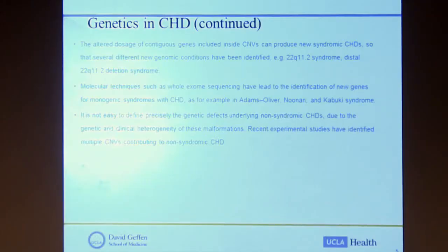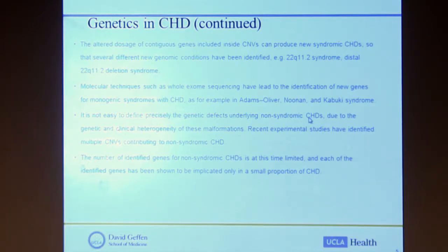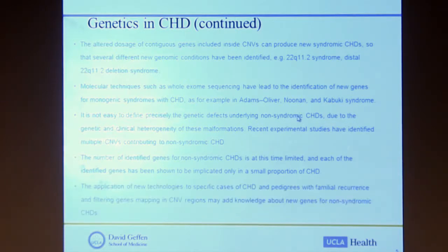It's not easy to define precisely the genetic defects underlying non-syndromic congenital heart disease due to the genetic and clinical heterogeneity of these malformations. But recent experimental studies have identified multiple CNVs contributing to these non-syndromic CHDs. So really our understanding of these conditions and their genomic basis is increasing, frankly, because technology is allowing us to look much more closely in a far more cost-effective way. The number of identified genes, however, for non-syndromic CHDs at this time is still limited, and each of the identified genes has been shown to be implicated in only a small proportion of congenital heart disease. So there's really still a long way to go.